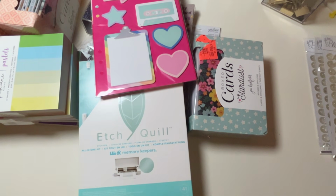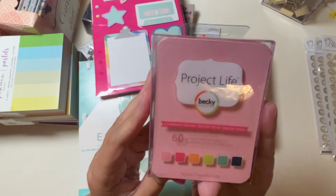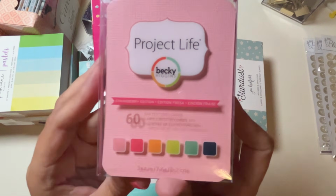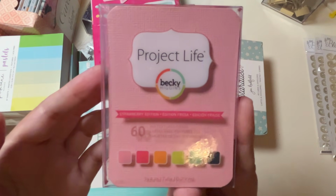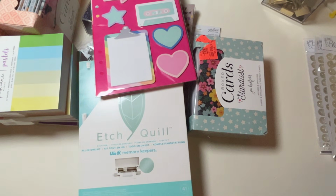And then I got these, which are super cool. Project Life by Becky Higgins. This is the strawberry edition. So you get all of these pretty colors in there. And these are great for die cutting or, obviously, Project Life stuff, but you can also make journaling cards out of these. So fun. Got a few of those.